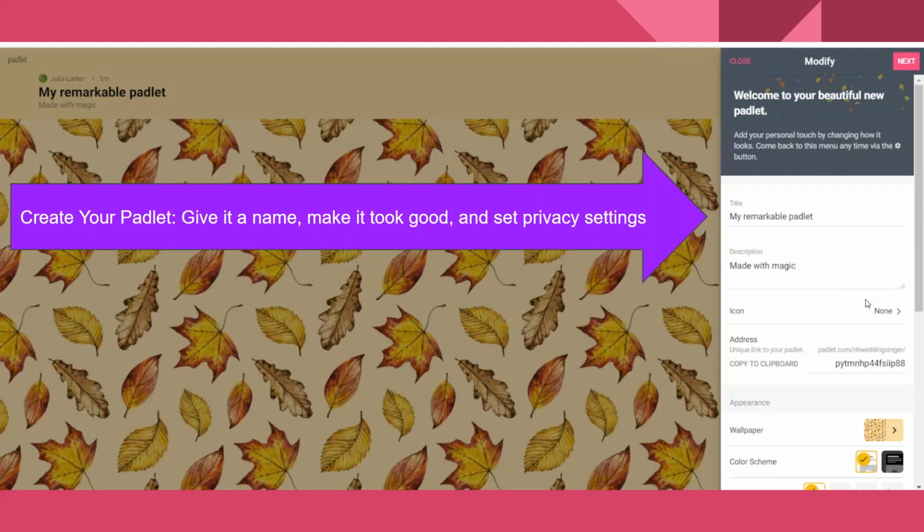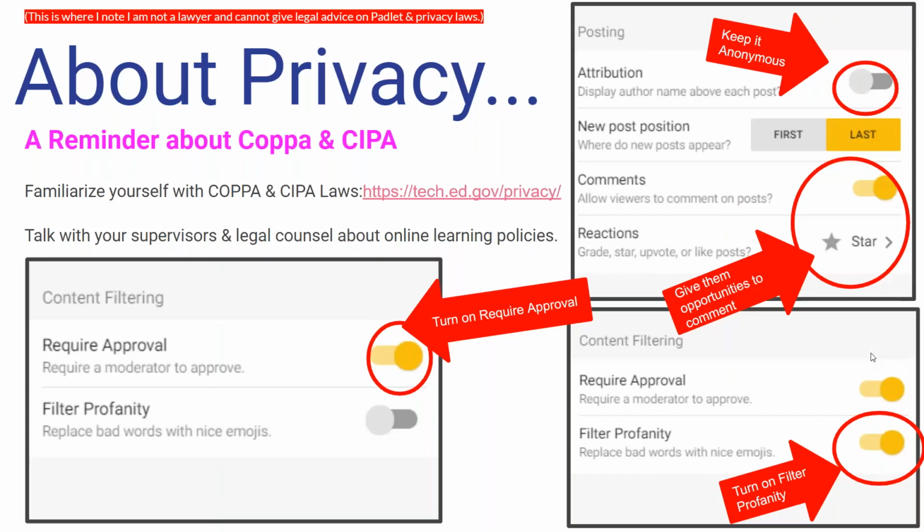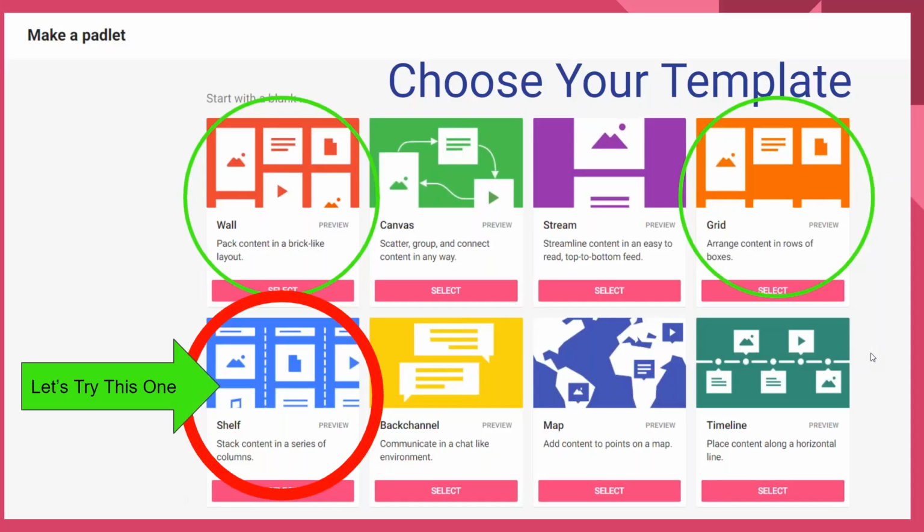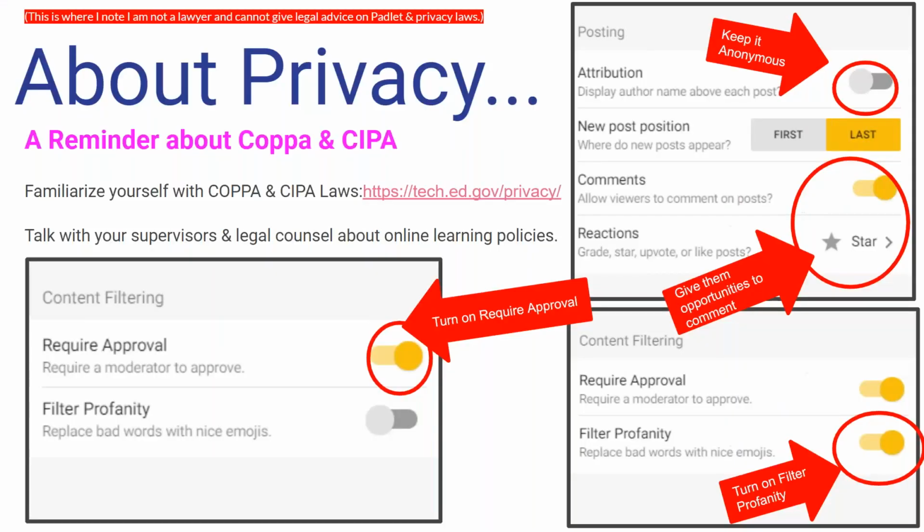So on this, you're going to name your Padlet. You're going to describe what it is. And it's also going to give you a really specific link to access that. What I like about Padlet is that you can change that link, and I'll show you how to do that later on. Going backwards in time.